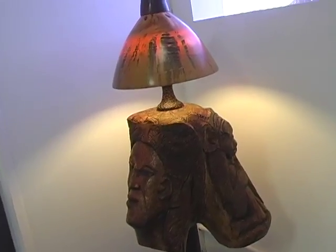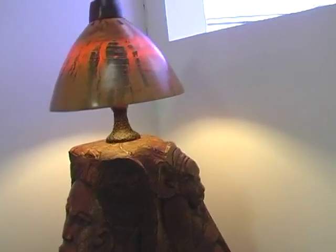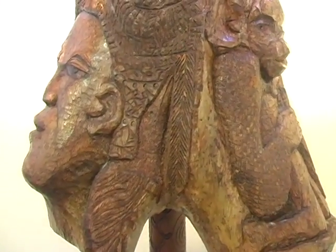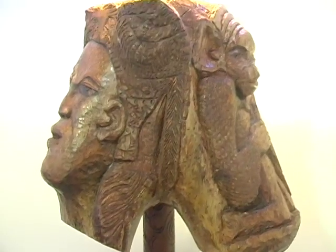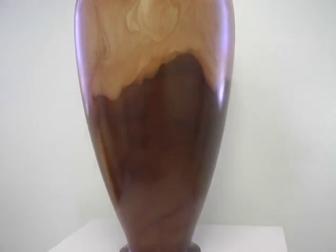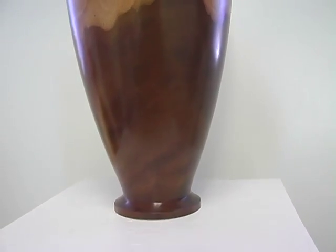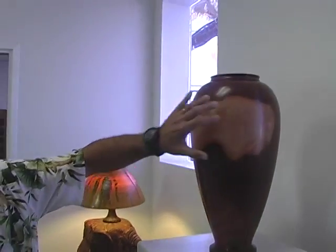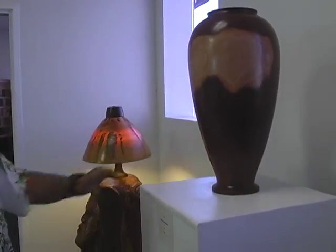For anyone who enjoys carving, here's an excellent example of an extensively carved piece, this one in the form of a floor lamp. Here's an excellent, beautiful milo vase where the artist has picked up the sapwood around here in the high points of the bowl. Of course, the rest of it being the heartwood.